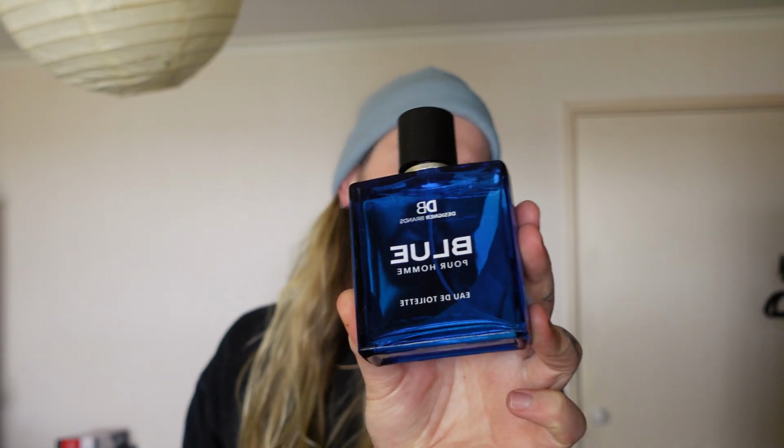Some of that aquatic freshness is just tapering away ever so slightly. I get more of that amber quality and I get more of the woods here. But it's still what I would call a blue fragrance. $10, I'm actually going to give this one a pass. I think if you are after a cheap clone of Bleu De Chanel and you've got a really limited budget and you're here in Australia, Bleu Pour Homme by designer brands, I hate to say it, I've got to recommend it. But only at $10. I wouldn't be paying anything more.